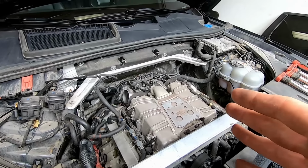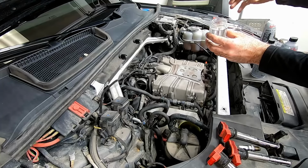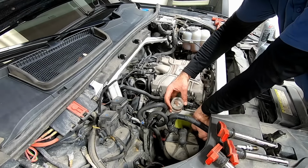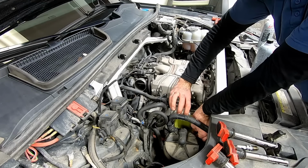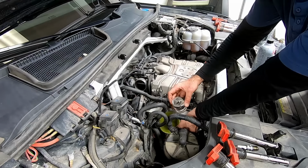Pretty straightforward. Let's pour the liquid in and let it cook for 12 hours. Here we go. That's about 100, 115 milliliters going straight into cylinder 1. And we repeat for all the rest.